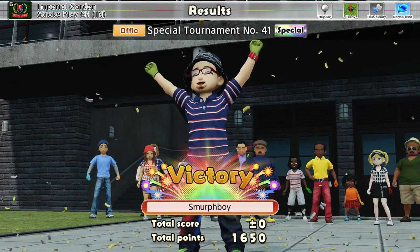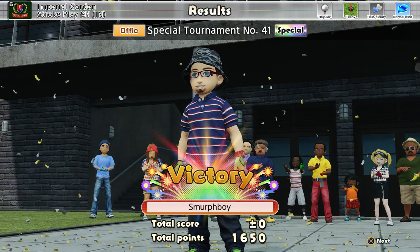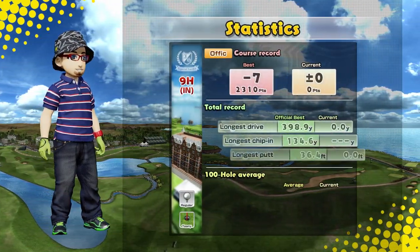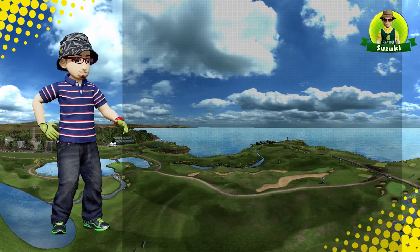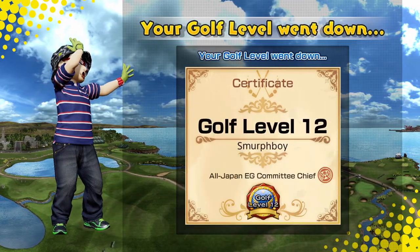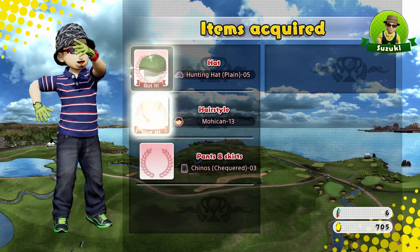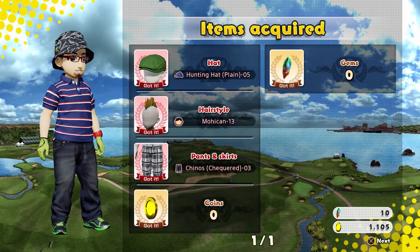And I might get a reward or two. You never know. Might get an interesting ball or some gems or something. Let's have a look. Yeah, that's rain, isn't it? Doesn't account for that in your statistics. My golf level went down. Yeah. Not a shock. Coins. I got some gems. That's okay. Power the clubs up.